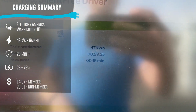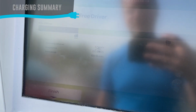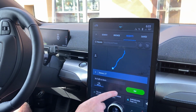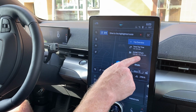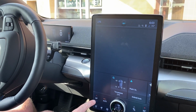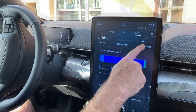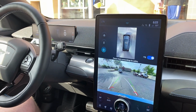So we charged for 29 minutes. We went from 26 to 76%. I know you can't really see this, so maybe I'll just talk and pop the numbers that you can read. We should be ready with no more stops. We'll arrive at 7:31. It's exactly 100 miles away. Woo! And we're starting this trip. I need to reset. All right. Let's go.